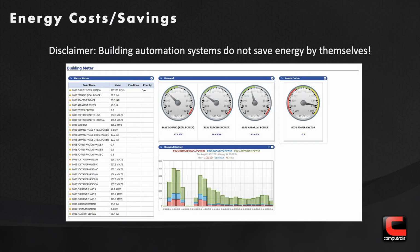So I always put this disclaimer out there. Building automation systems do not save energy by themselves. Building automation systems typically do very similar things. Like I said, they open valves, they modulate dampers, they turn things off and on. And if you have a building automation system, no matter how old, if it's dialed in and doing what it's supposed to be doing, you're not going to save a lot on energy by upgrading to a new system. You might get some more functionality out of that, which may subsequently give you energy saving opportunities, but if your system's already dialed in, it's unlikely you're going to save a lot of energy in those situations.